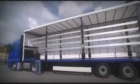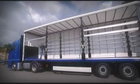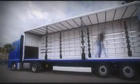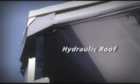The load securing bars are attached to three pairs of central posts that can be adjusted to six positions on both sides. Loading and unloading gets even easier, for example with wire cages, thanks to the hydraulic lifting roof that creates extra headroom using the car jack principle.